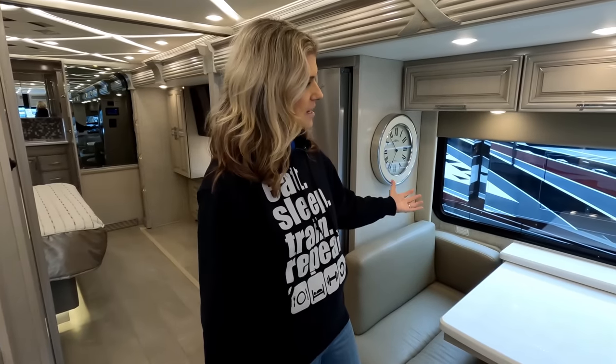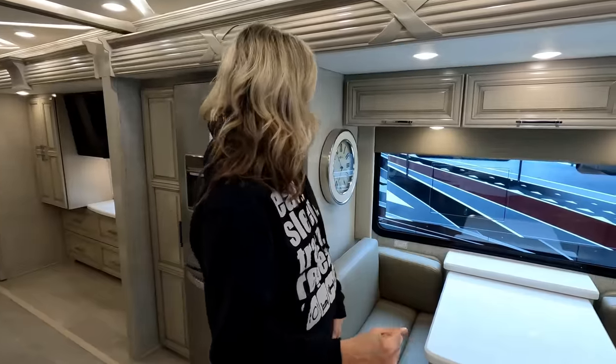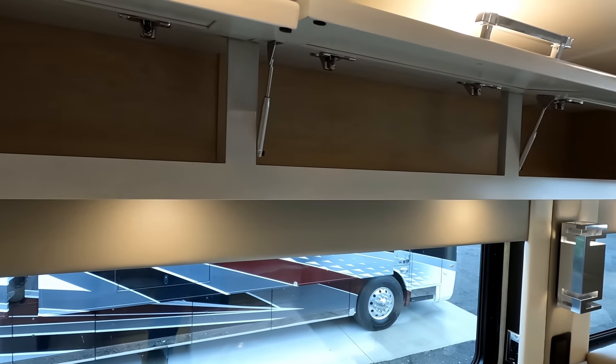Then you have this beautiful dinette here, again, with that large window that you can sit and look at. We have a freestanding dinette right now. I would love to have this for our next coach. Maybe we'll do that. More cabinets right up above. And again, no dividers in those three, so you have storage straight down. These are a little bit smaller than the other ones.